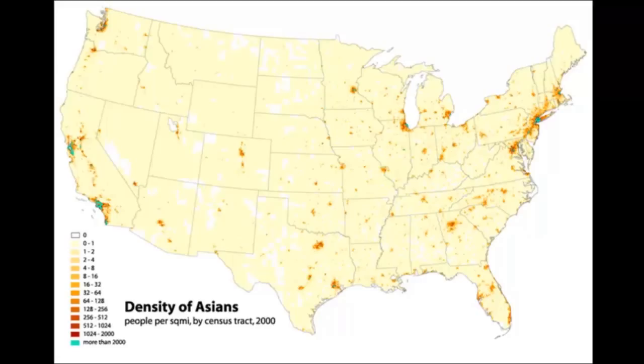Oftentimes what will happen is a migrant will move to the United States, and then over a period of 20, 30 years, make another move. So over time, you see more of a dispersed pattern beyond just those core areas that have traditionally been the gateway cities for a lot of Asian migrants.